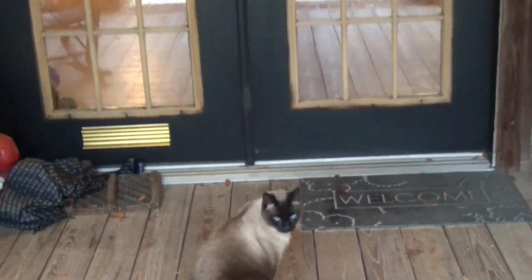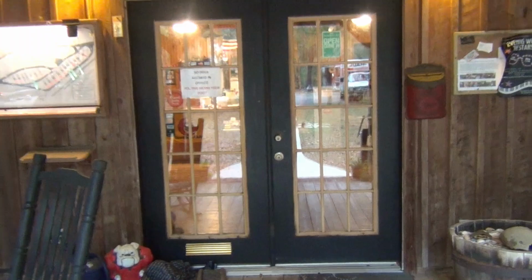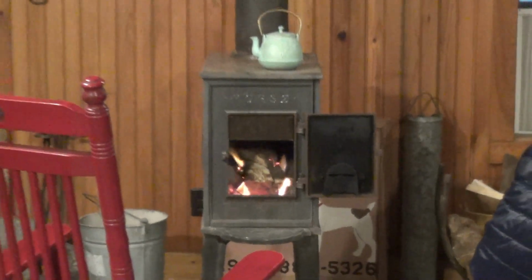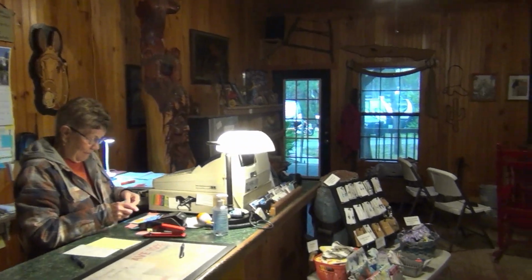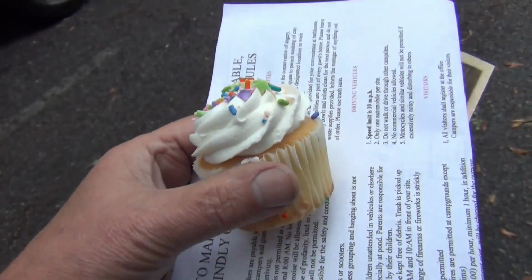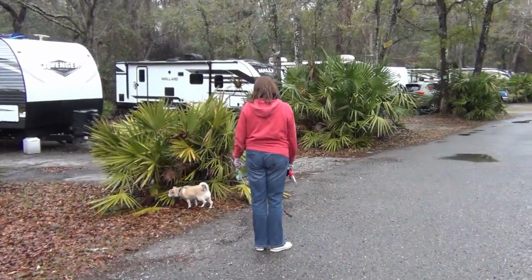In contrast, inside the lobby, it's cozy, rustic, and charming. As the temperatures outside were cold, they had a nice fire going in the wood stove. When I checked in, they offered me a free cupcake, which I shared with Mrs. Hop-to-it. Wild Frontier is okay for dogs and pets.